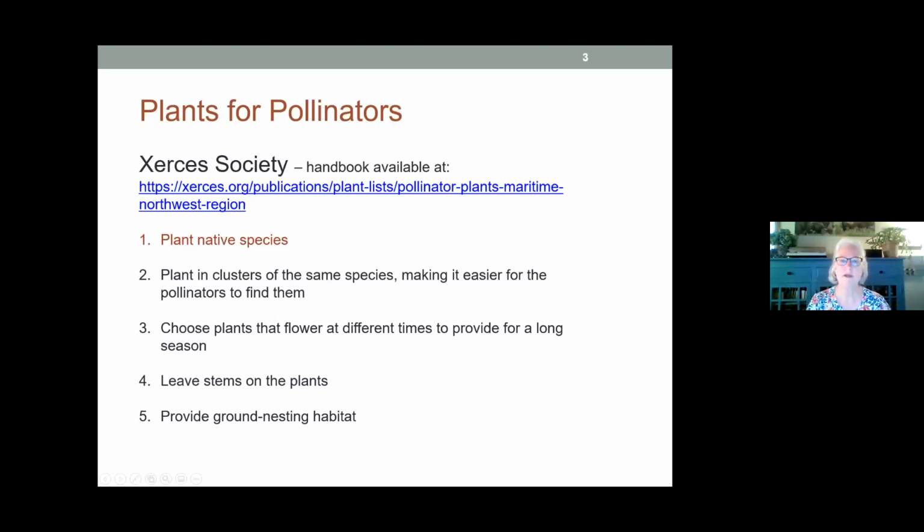And there are publications on their website, 4 or 5 page documents for each area of the country. And there's a very good one for us here in the Maritime Northwest region. It focuses on what kind of plants to plant for pollinators. And they have 5 steps of things you should do to promote and support pollinators in your yard. The first one is to plant native species, right up my alley.